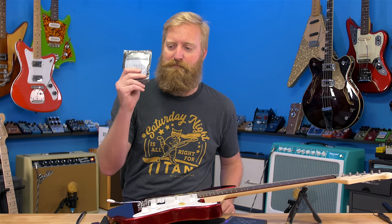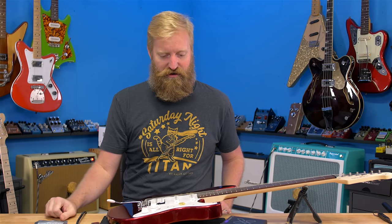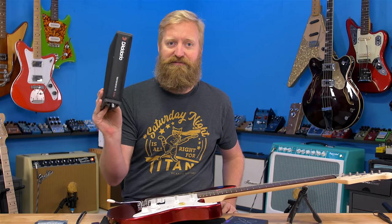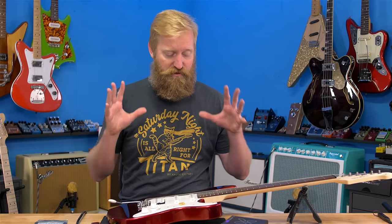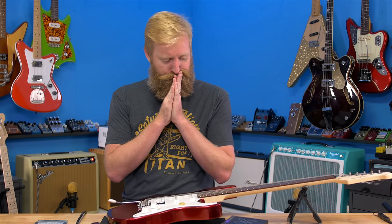Same gauge, same brand, same model string that is on the Xavier, and do a full setup with my D'Addario maintenance kit here, mirroring the Xavier as close as I can get it so I can do a really accurate side-by-side comparison with the two guitars. Yeah, let's do it. Let's get started.